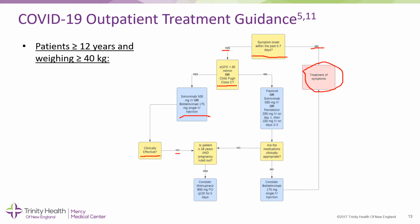If they were not, then we have some follow-up questions to ask as well, such as, is the patient more than or equal to 18 years old, and is the pregnancy ruled out? If the answer is yes to both of those questions, we have another option that we can use right over here. And the option is molnupiravir 800 milligrams by mouth every 12 hours for 5 days.